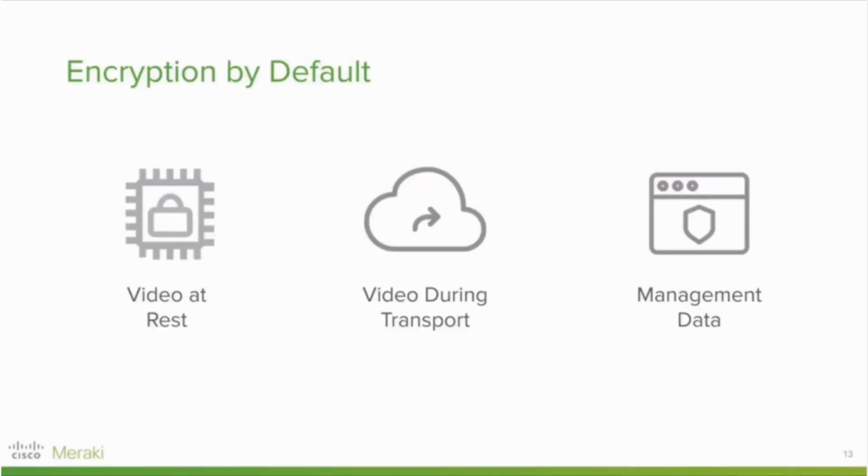Now, the last piece that I want to touch on is the security piece. We talked a little bit about this in traditional systems, just from a, you want to make sure that you're updating and pushing down security fixes and bug fixes to the system. And of course, we do that in Dashboard automatically, so you don't need to actually go out and touch every device to make sure it's updated.